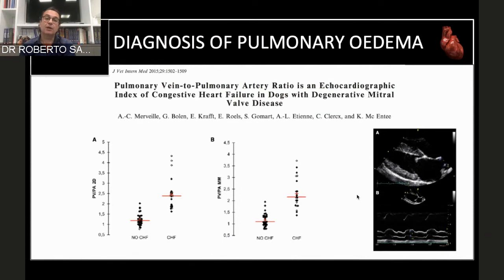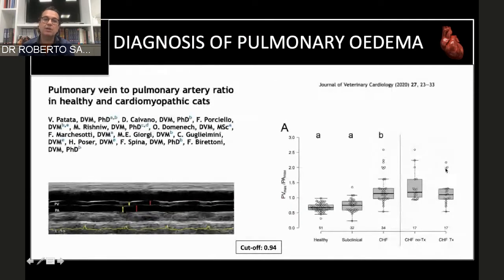So the ratio between the right pulmonary vein and the right pulmonary artery, you do from the right parasternal long axis view, optimized to see the right pulmonary artery and right pulmonary vein. Usually, if you have this ratio, you can also use it in cats.